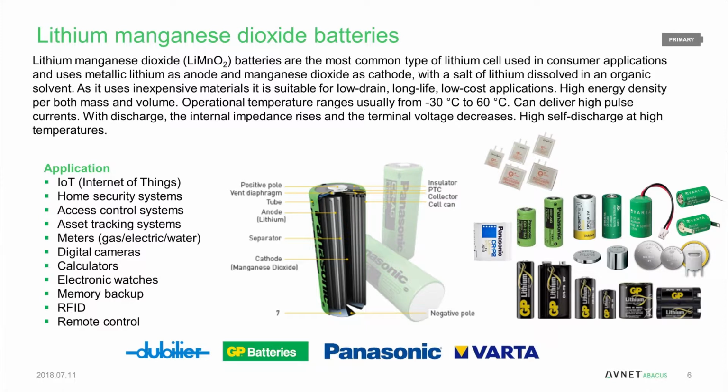So let's take a look at the primary batteries to start with. Lithium manganese dioxide. These are 3 volt products, and they are particularly used in IoT applications. 2 basic different styles of lithium manganese dioxide, the bobbin style and the spiral style. One is for long life and one is for high pulse discharge.